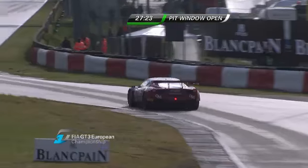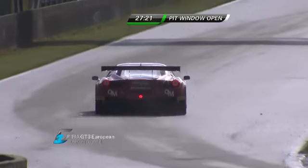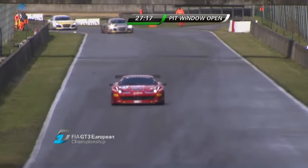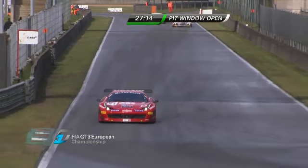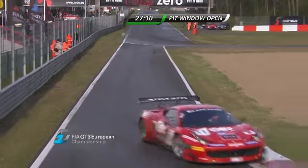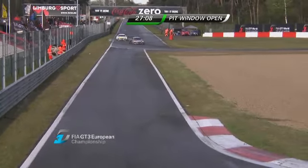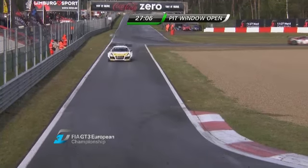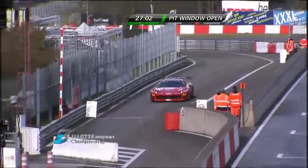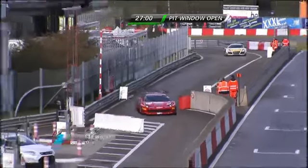Looks like he's probably ready for slicks, isn't it? I wouldn't be surprised if AF Corse, it's a bit touch and go, but will AF Corse pit this time? They do. And is it going to be for slick tyres? And if so, how far ahead is he going to come in? The Nova driver comes in as well. Cesar Campanico, he'll hand over to Nii Amorim. But into the pits comes the AF Corse car.